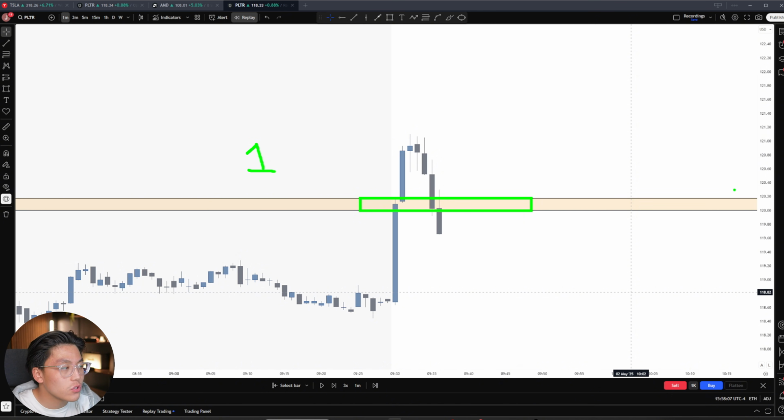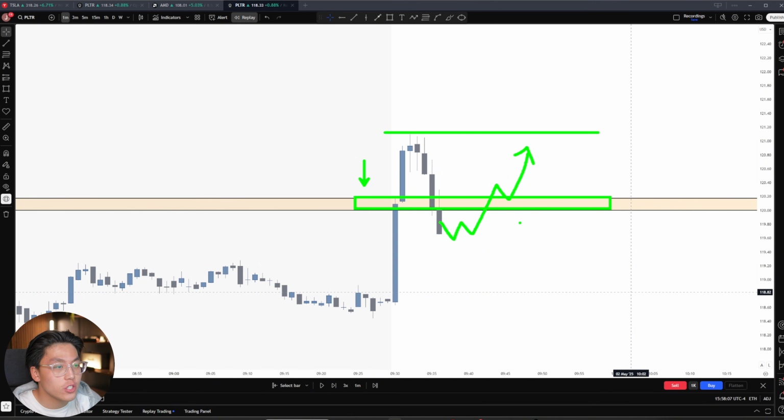We come back in towards our previous day highs, which is our 120. So far, there's no reaction around this 120 level. This currently doesn't mean that Palantir is bearish, because it broke underneath its previous day's highs and its 1 minute opening range. We still could be looking for the reclaim setup back above your 120, which would be the 84% rule for this continuation higher, because the higher time frames are still intact, right?